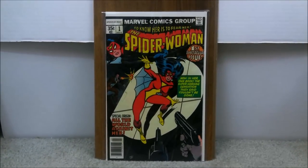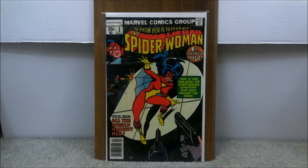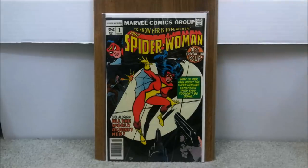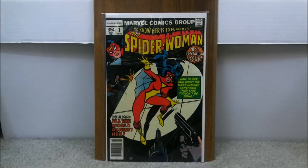But this is Spider-Woman issue number one. This one has importance not only for being the number one issue, but it's a description of her origin. They changed it a little bit because if you know her first appearance, Marvel Spotlight 32, she basically is bald. How you could hide that much hair under that mask is beyond me. So they changed the origin a little bit. I don't think she shoots lasers in this one.